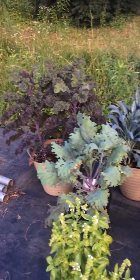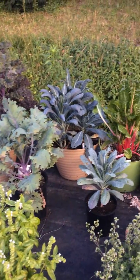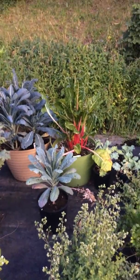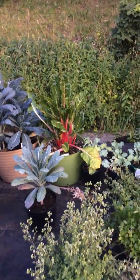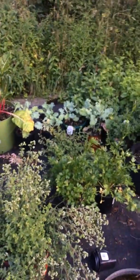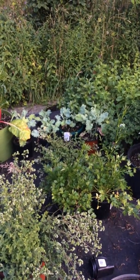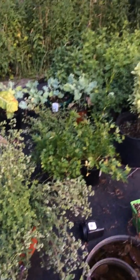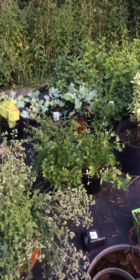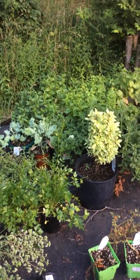Got some purple kale, red kale, dino kale, some Swiss chards. It's peppermint, but it's just the red and the rainbow strand. More kale. This is another kind of kale called the winter boar kale. Got some parsley here and some marjoram. More oregano. A bunch of different mints.